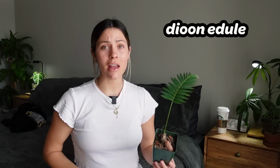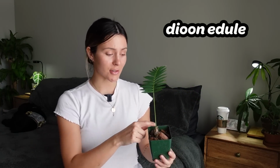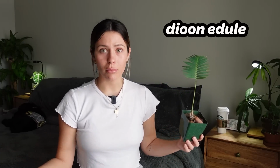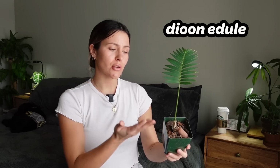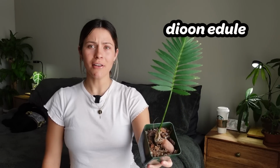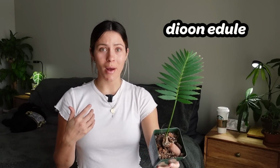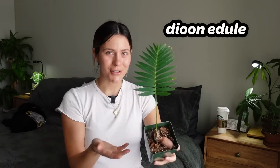And it is actually a very low maintenance plant. I've had no issues caring for this, just how I do the typical plant. That's really nice when there's something so unique looking that doesn't require crazy care. And it kind of has that palm fern shape where I don't do well with palms or ferns. Solves all my problems.